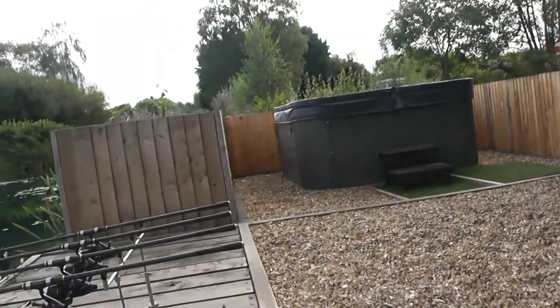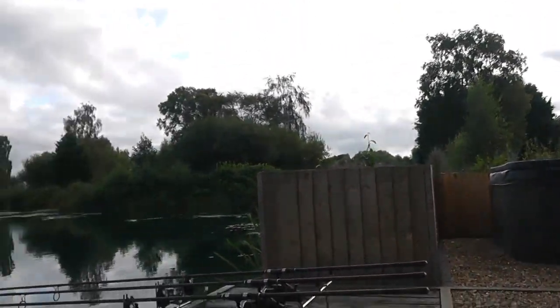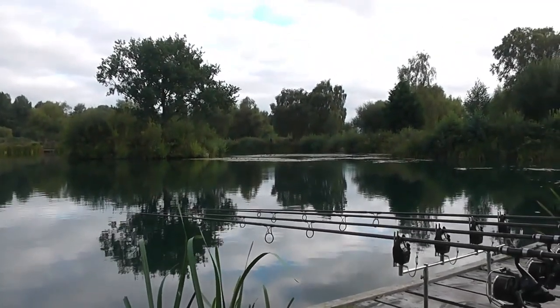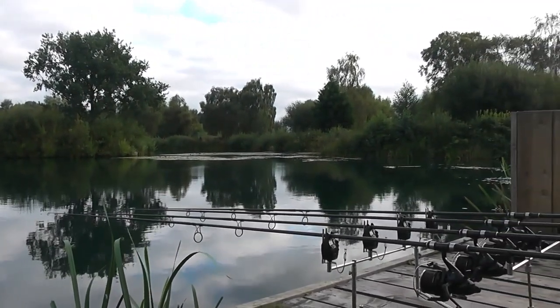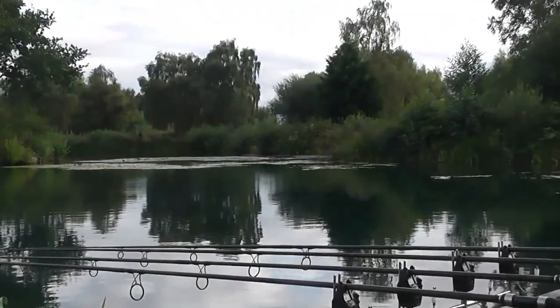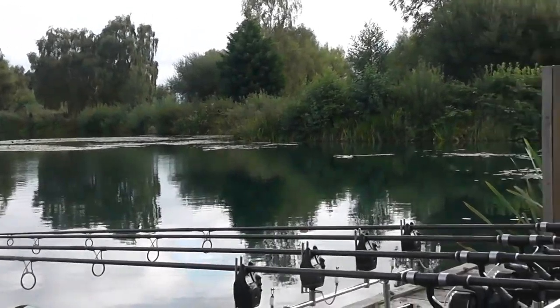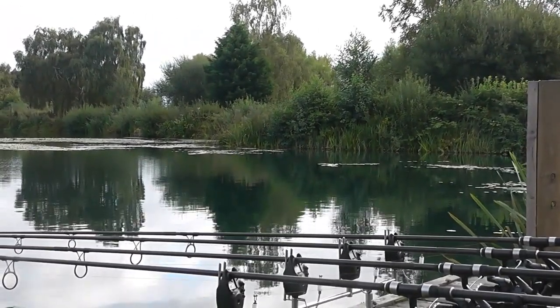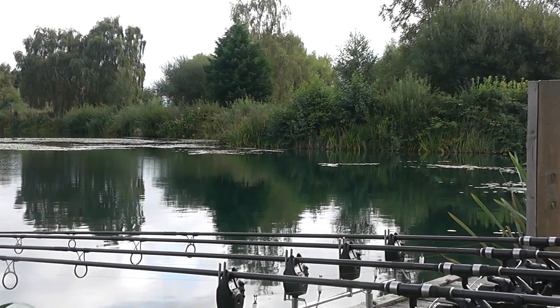Let's pan round. Right, I'll tell you what we do. We'll start over this side. So basically, that's the setup there, as you can see, 4 rods. Now, if you come round just behind this fence here, there's a little bay, which goes round a little bit more, but it's very, very shallow. You can see the bottom in there, load of Canadian in there.